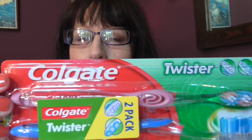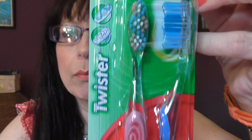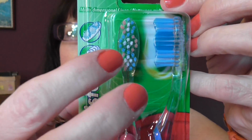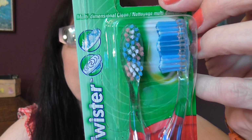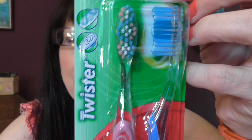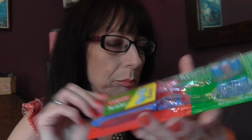And then I needed a new toothbrush, so I picked up a pack of 2 of the Colgate Twister toothbrushes. I think we call them Twister because they've got the circles in there, and they're sort of different heights. I like this. This is the toothbrush that I buy all the time because I like this one.